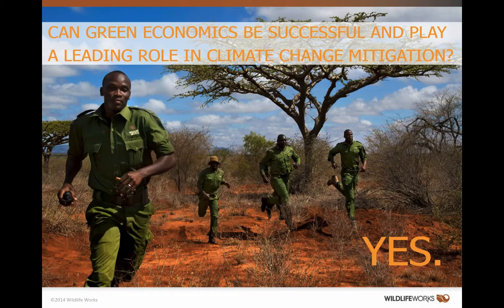So, in summary, can green economics be successful and play a leading role in climate change mitigation? Yes. If you look at the REDD Plus model, if you look at how these projects are benefiting not only forests and wildlife, but also communities for the long term, you can clearly see that everyone is winning here. The companies that are involved are being responsible for their emissions. The communities, the local and national governments are being paid appropriately for protecting their forests instead of destroying them. And sustainable development is being put into place so that all of these projects have a way to sustain themselves without the destruction of their forests far into the future.